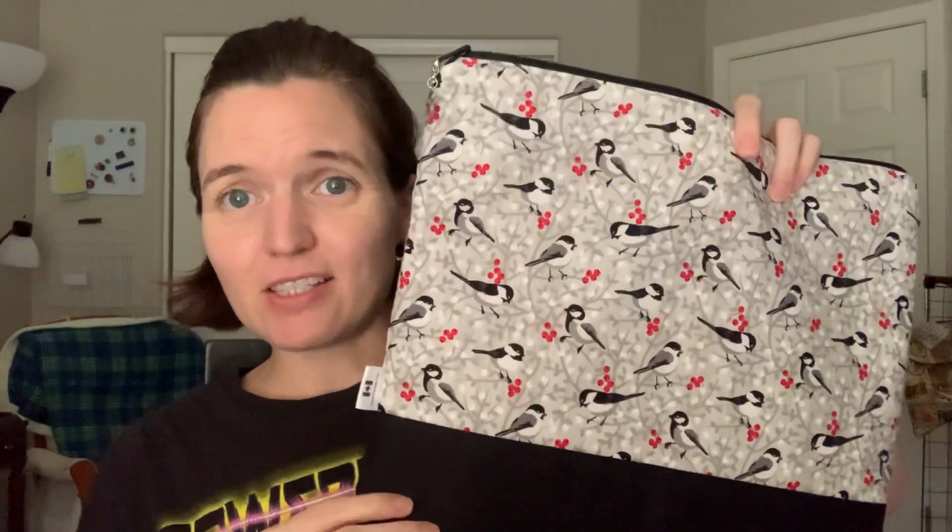This, of course, is my Ever Tote bag. I think this is the first project bag I ever purchased, and I just love it. It is probably the favorite in my collection.